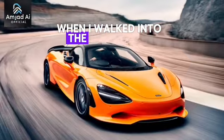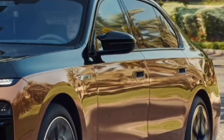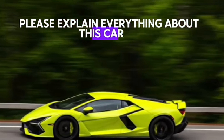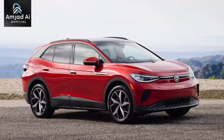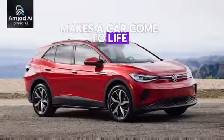When I walked into the showroom, one shiny silver car immediately caught my eye. I turned to the salesman and said, "Please explain everything about this car," as if I know nothing. He smiled and said, "Let me show you what makes a car come to life."